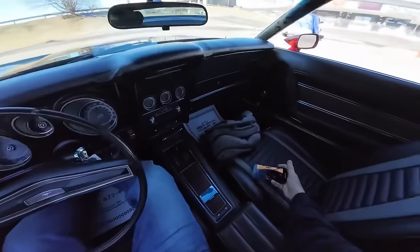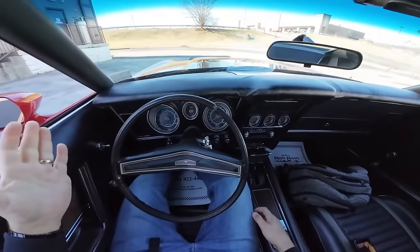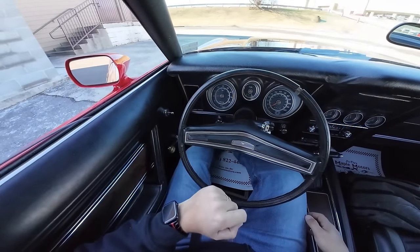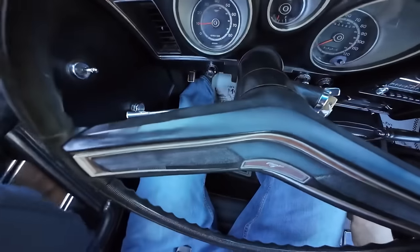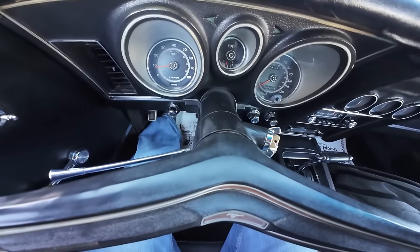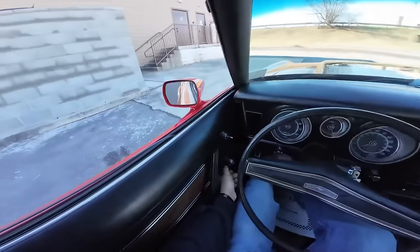Okay, so I have noticed after driving it a little while, it's got a little bit of a sporadic idle. It's only at idle. When you put it in gear, you don't even notice it, but right now it's jumping from 700 to 1100 pretty sporadically. You can see it on the RPM gauge there. All right, now we're gonna head on back to the lot.